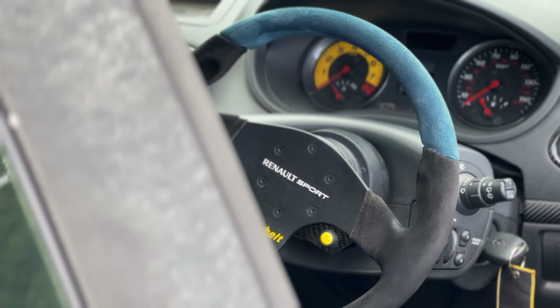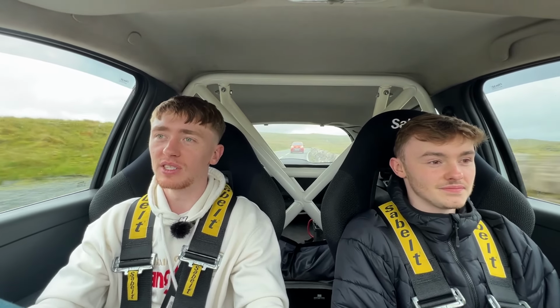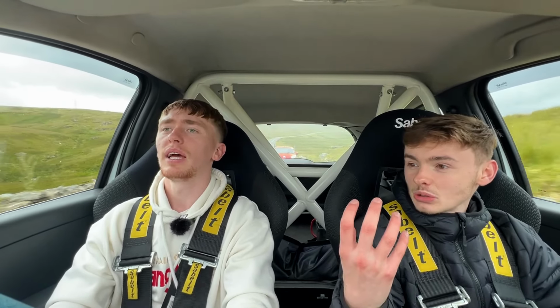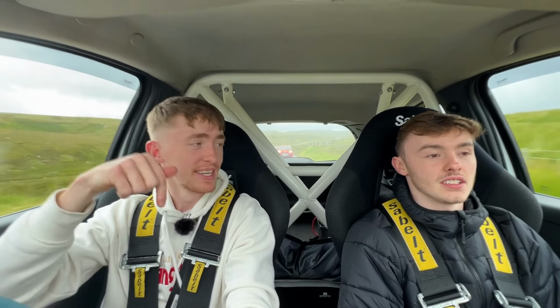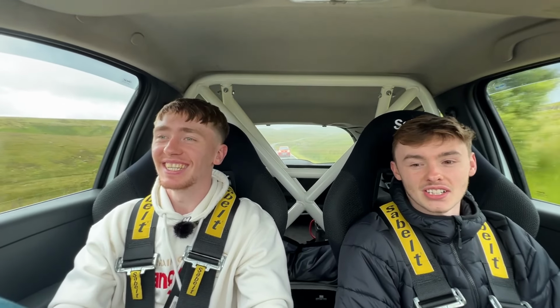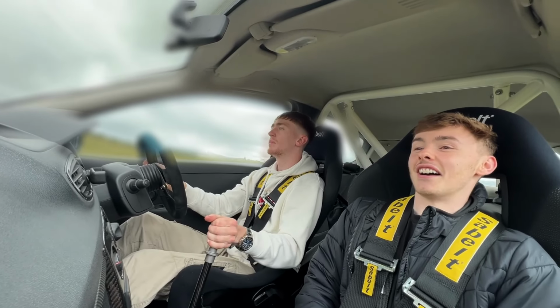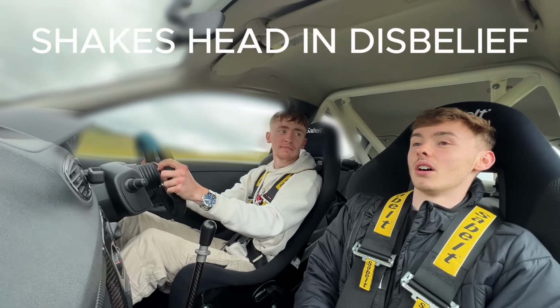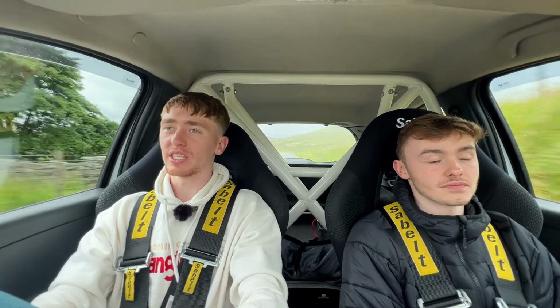The steering is just so sharp. All the bushes have been done. You can hear, see, feel everything. And that won't be to some people's taste, but if you like a driver's car, look no further. All the touch points on this car.